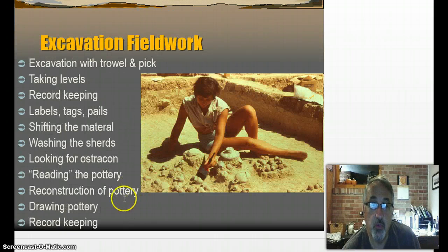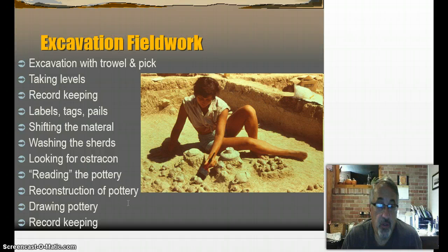So, excavation field work. We go out and excavate with a small pick and a small trowel, digging very slowly, putting things into a dustpan, and from that into a gufa. A gufa is a basket made out of a rubber tire with rubber handles. They're flexible, very tough, very durable, and we use them to take stuff down, and we typically sift everything.